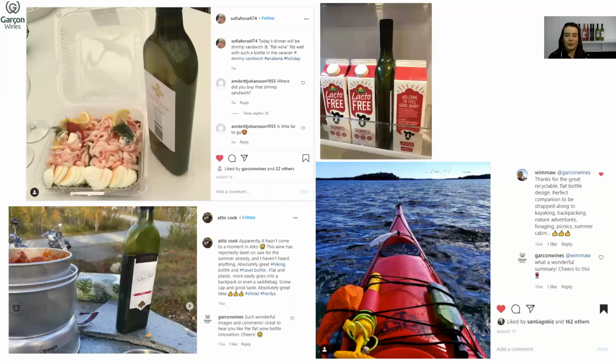And the bottles also have great benefits for consumers. Some great user-generated content, which we've seen on socials, of consumers packing wine into their fridge really efficiently, enjoying it on the go, enjoying the recyclability and the lightweight, and the fact that they can drink it outdoors and in small spaces like caravans.